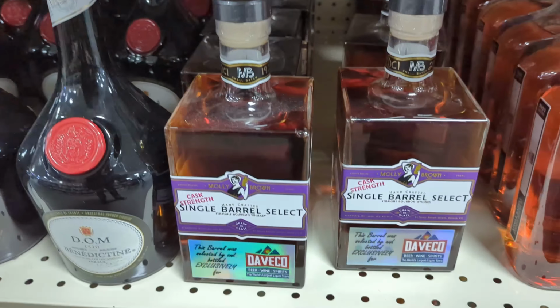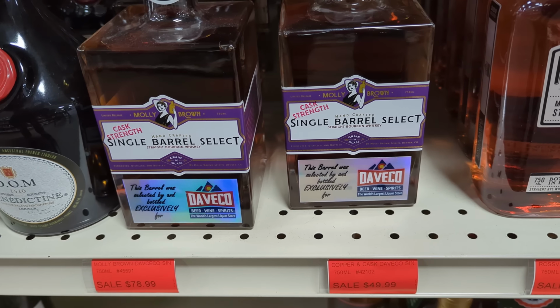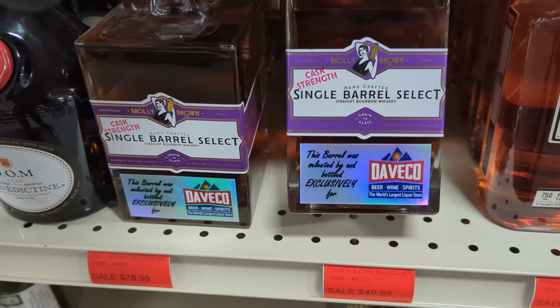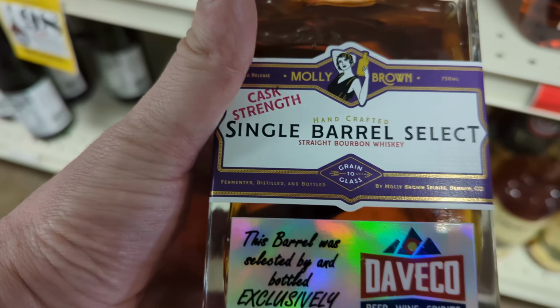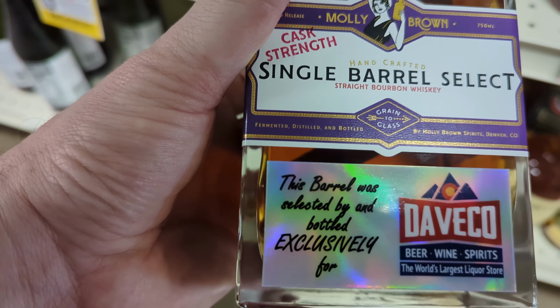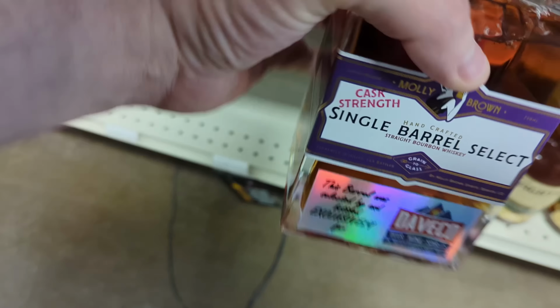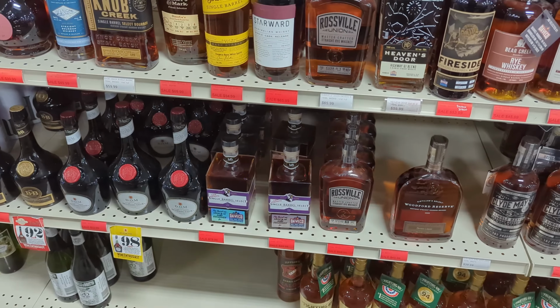Oh, look at this tarted up bottle right here. Molly Brown cask strength single barrel select. This barrel was selected by and exclusively for Daveco. I wonder if this is sourced stuff here. No, it says on the front here, by Molly Brown Spirits, Denver, fermented, distilled and bottled. Cool little bottle, never tried this before. Might have to give that a go sometime, but again, I'm not sure about the juice in there, so I'm not sure it's going to impress our guests thus far.